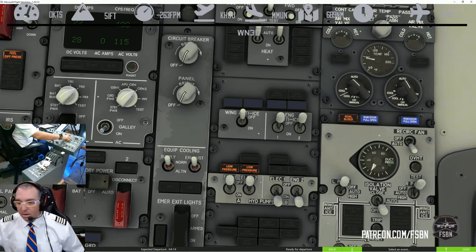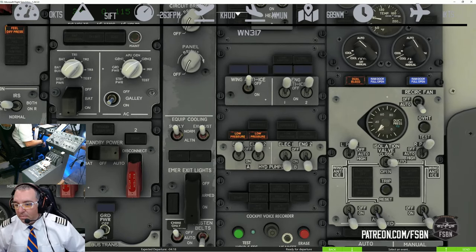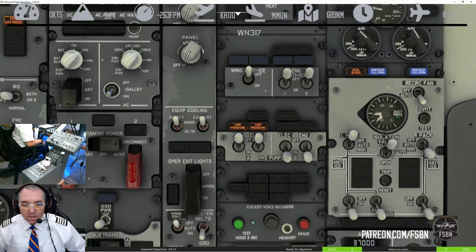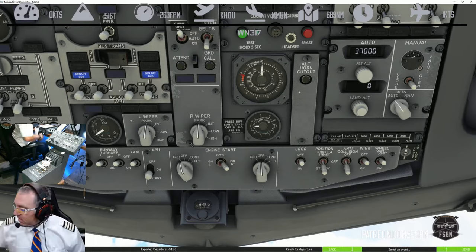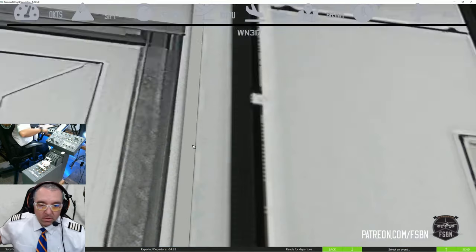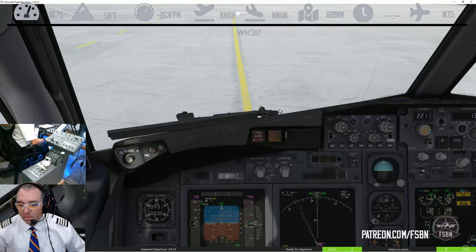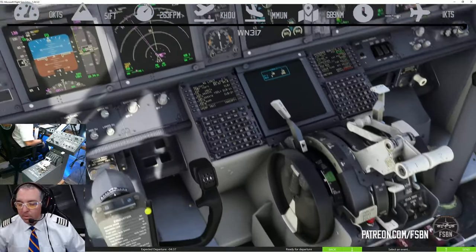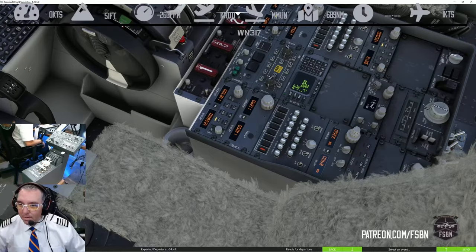Okay, while they do that, we're going to go ahead and isolate, ventilate. Packs on high, get that going. We're going to start number one while we can. Number two is coming to continuous. Fuel in. One more thing I'm going to do. Unlocking gear.